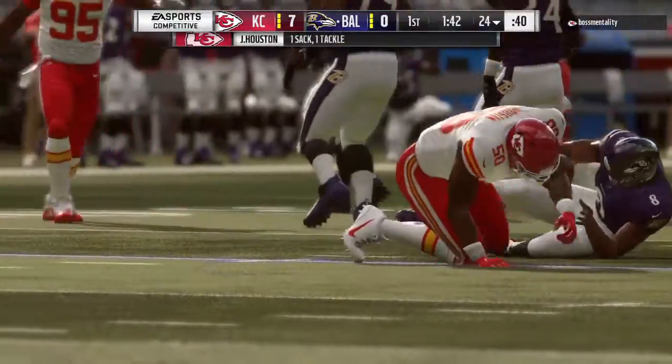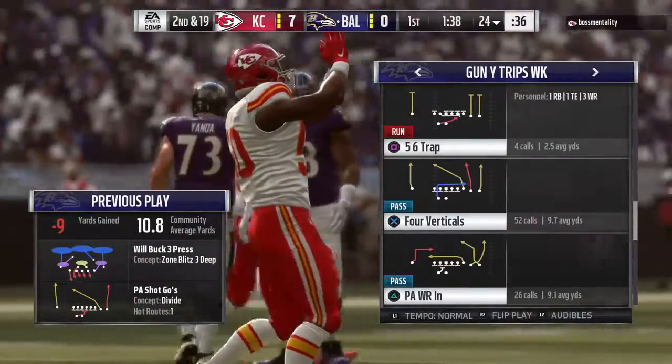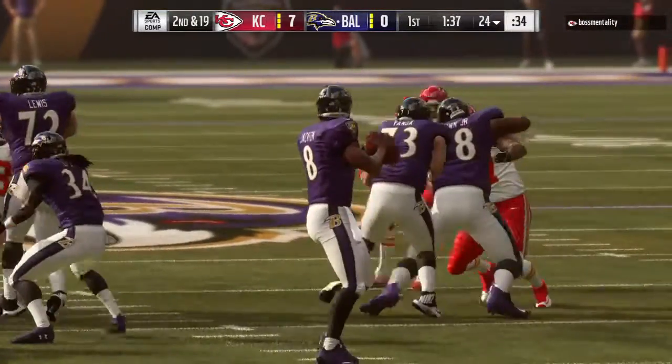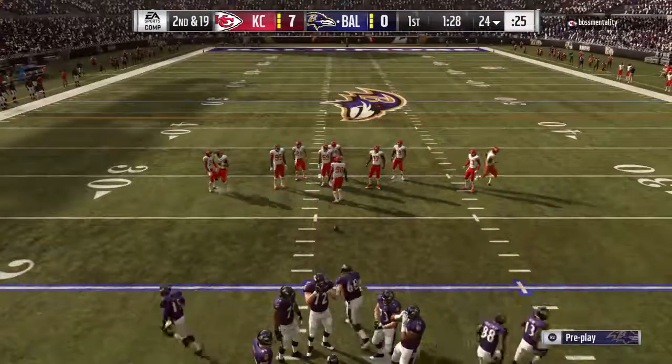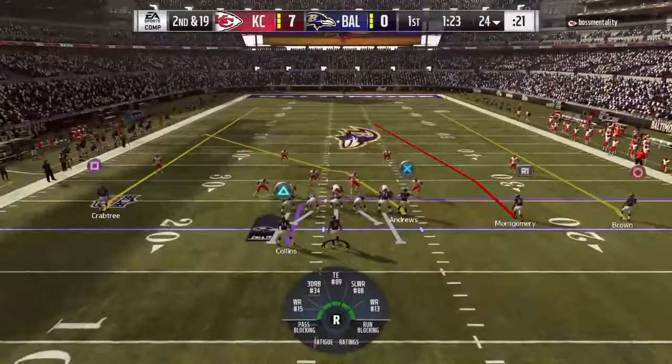And the Chiefs are going to get him. Justin Houston not dropping into coverage. He comes on the blitz and takes him down for a loss of 9. And they need to work to at least get some of this yardage back after the sack. 2nd and 19.